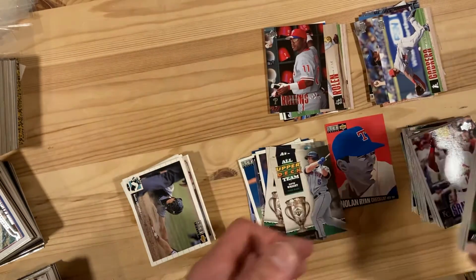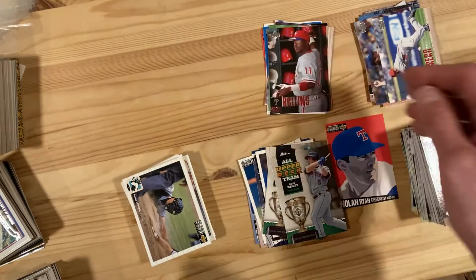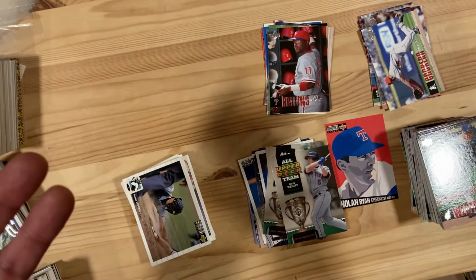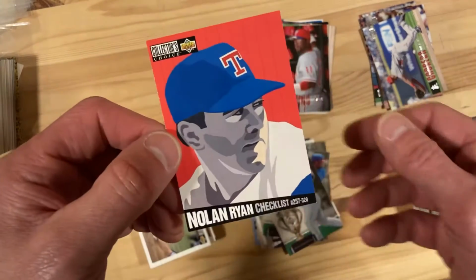So there you have it. A few people I knew. I love getting that J-Roll and the Scott Rolen and whatnot. Some folks that I need to look up. You guys are going to tell me about some of these guys. Plus, the Nolan Ryan checklist. I've never been more excited about a checklist in my life.